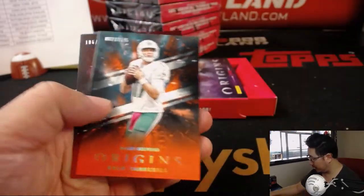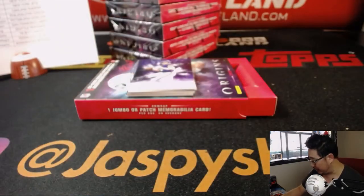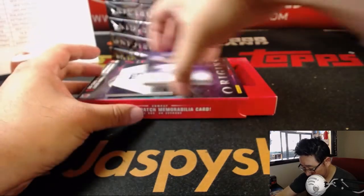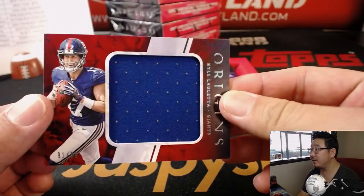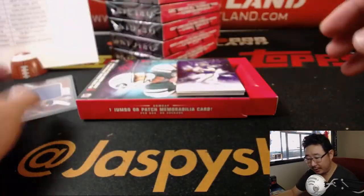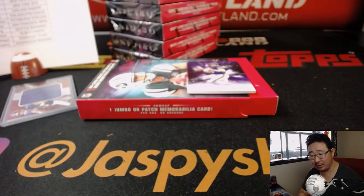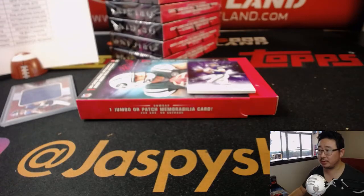All right, LeSean McCoy. And we got out of 175, Ryan Tannehill. And out of 299, Samaje Perine. Got Kyle Laletta, 91 out of 99 for the Giants. That goes to Kevin Smith in Big Blue. The patch auto is Dorrice Fountain for the Colts. Two-color patch and autograph. He's kind of got a cool autograph there, Greg. Goes to the Last Spot Mojo, Colts.